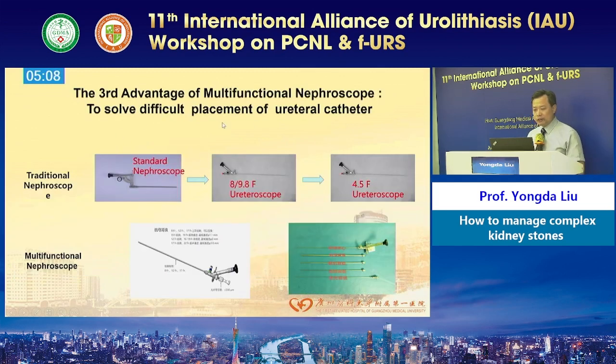A further advantage is that sometimes when we perform standard PCNL, it is difficult to perform retrograde ureter catheter placement. You change the ureteroscope to retrogradely place the ureter catheter. But with this scope, you change to the small size nephroscope to complete this difficult condition.